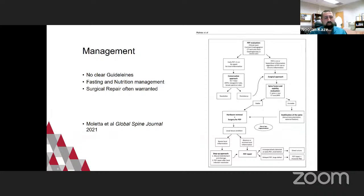And then there is, importantly, and this is something that we're going to discuss in the second half of this presentation, what does the spine surgeon need to do? How are they going to tackle stabilization, hardware removal, backing up through a dorsal instrumentation, or assistance with respect to corpectomy and or removal of vertebral structures? And this is a beautiful article looking at this algorithm in detail.